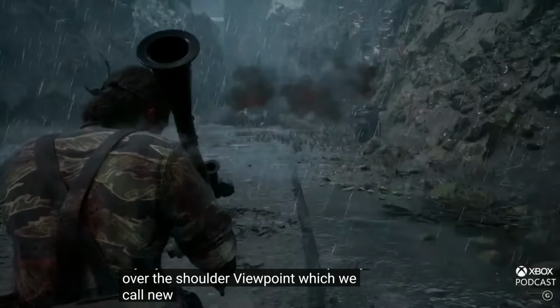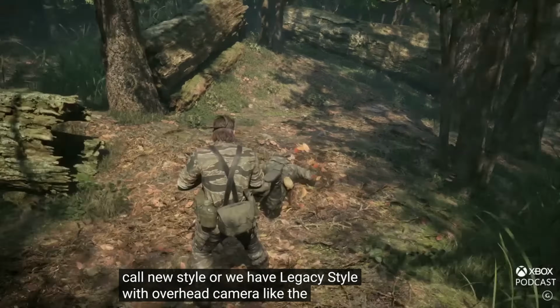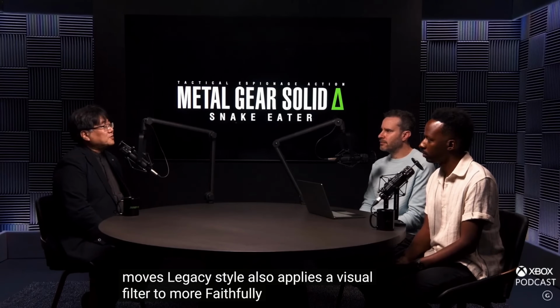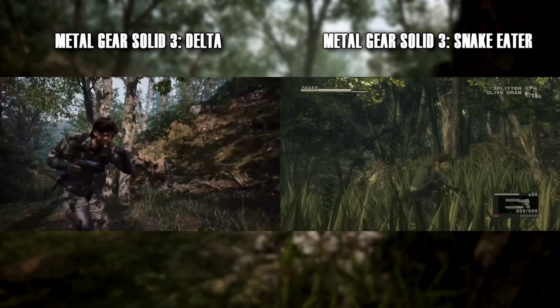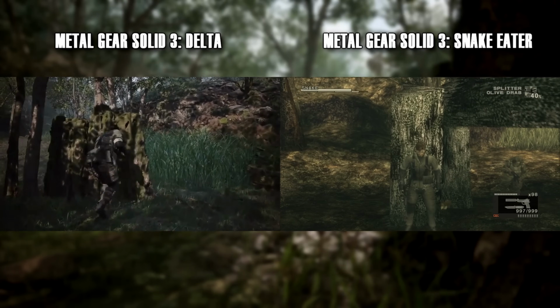So they actually confirmed that if you are using the legacy controls, which is the top-down overhead look for Metal Gear Solid Delta Snake Eater, it actually will be applying the yellow-green filter over the gameplay to simulate what the experience was in the original game, which is a feature that a lot of fans have been asking for and commenting about. Unfortunately, that is the only thing that was confirmed in today's showcase, which was essentially just a developer interview. That was literally the only thing.